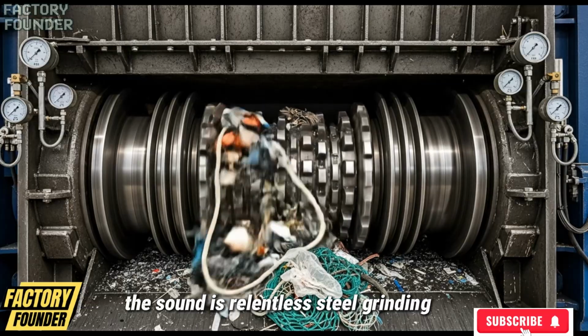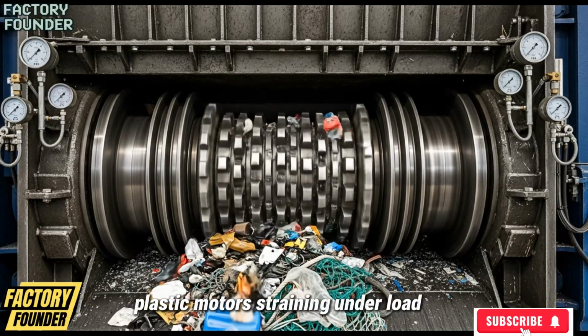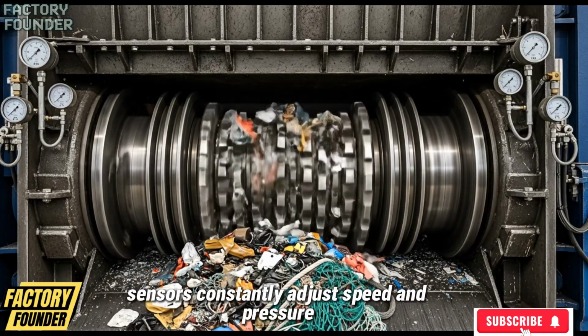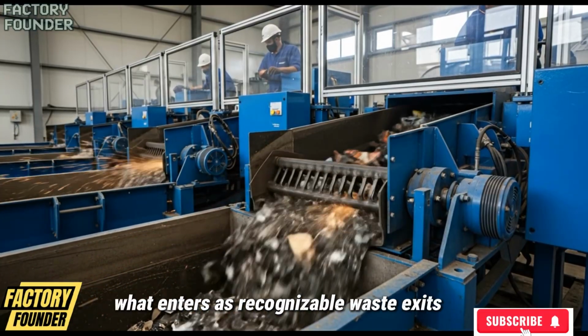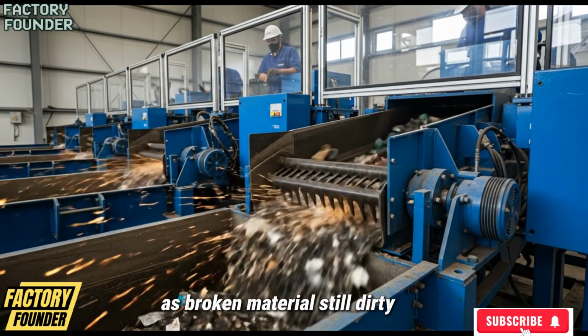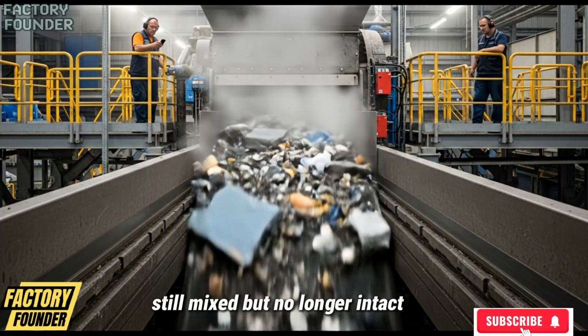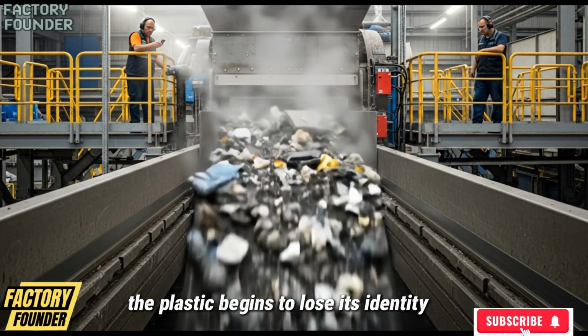The sound is relentless, steel grinding plastic, motors straining under load, sensors constantly adjusting speed and pressure to prevent catastrophic jams. What enters as recognizable waste exits as broken material, still dirty, still mixed, but no longer intact. For the first time, the plastic begins to lose its identity.